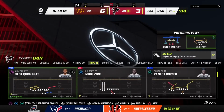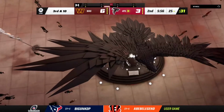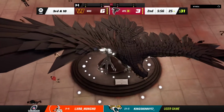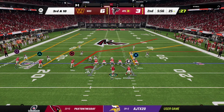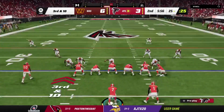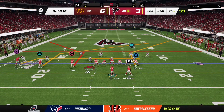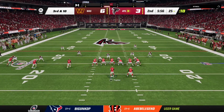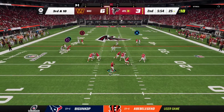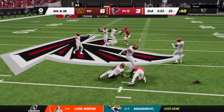Tough series for the passing game. Things just aren't clicking. Hopefully they can come through on this play and get this series back on track with a completion for enough yardage for a first down. So back-to-back incompletions, and that has them staring at a 3rd and 10. Now Taylor. And that will be incomplete.